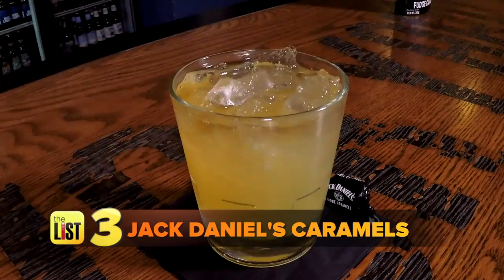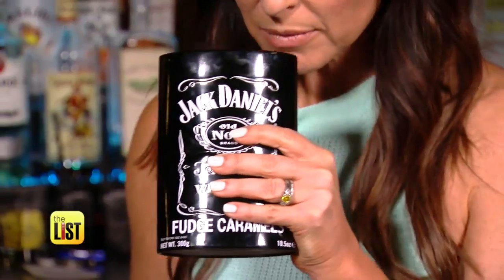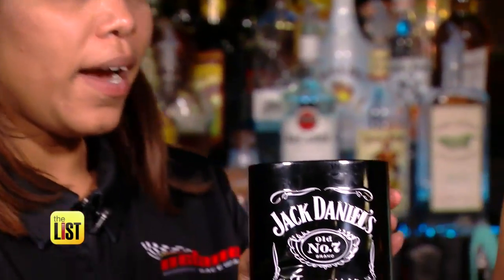Finally, a whiskey sour made sweet with Jack Daniel's caramels. You have to take a whiff of these because I feel like my blood alcohol level just went up. Oh my goodness. It's intense. Yeah, I'm going to need a breathalyzer after this.